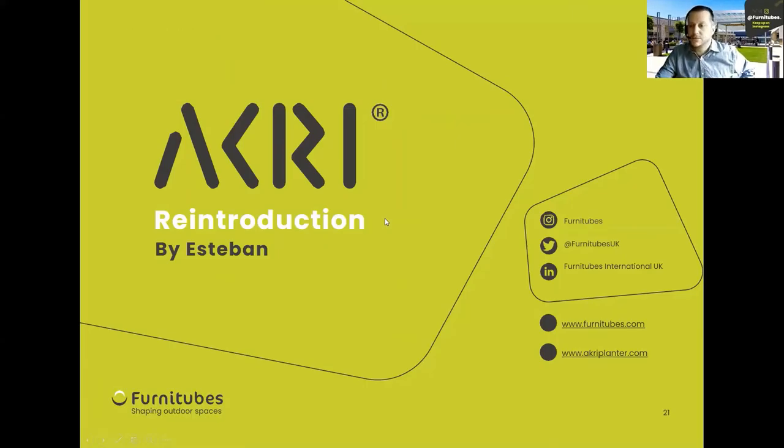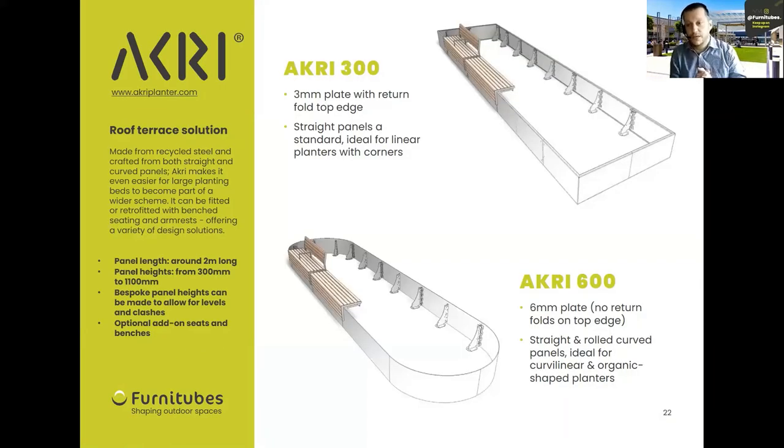So my name is Esteban. I'm the lead designer in Fenitubes, and I've been in the company for nearly 7 years now. In that time, we have developed most of these modular systems that we think are a great way of creating bespoke, customized, adapted areas to your own schemes and being able to adapt them to whatever is happening in your space.